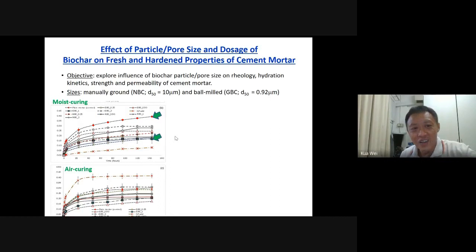It means that when you have moist curing, that means the mortar is curing in water all the time, it does not make any difference whether you have big particles or small particles, and whether you have big pores or small pores. For that matter, when we grind down NBC to GBC, we basically break up the macropores into meso and micropores. So we can almost think that NBC has more macropores, whereas GBC has primarily meso and micropores.